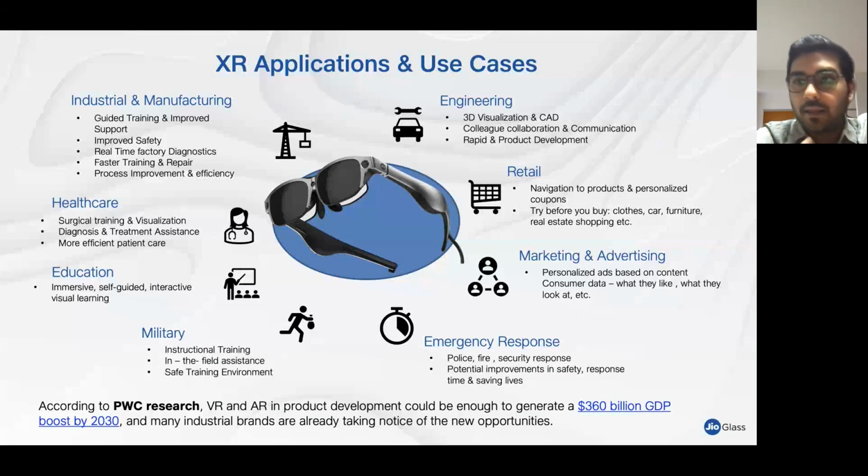Similarly, for military, if you are following AR/VR news, a couple of years back, the biggest contract that Microsoft HoloLens has been awarded is through the US Army, wherein they are creating a special AR/VR headset for the US Army for in-the-field assistance of the soldiers and for training them. And for engineering, I'm speaking to a lot of large and heavy engineering companies, and all of them are looking at a better way to collaborate on top of CAD models and 3D models. Even if you are developing your work in 3D, you still have to visualize it on a 2D screen. So why be limited? With JioGlass now you can visualize and collaborate on top of 3D models.